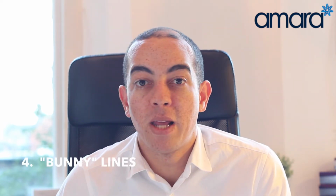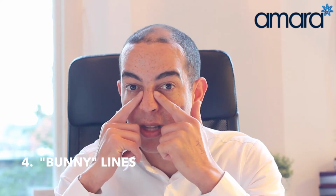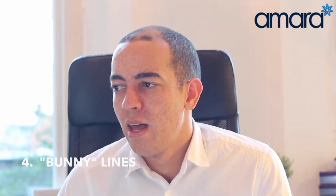The next one would be bunny lines. This one's quite important if you're treating around the eyes, because sometimes getting rid of lines on the sides of the eyes, they just kind of move into the center. So a little bit of Botox on here can make sure that the treatment is undetectable and it remains natural.